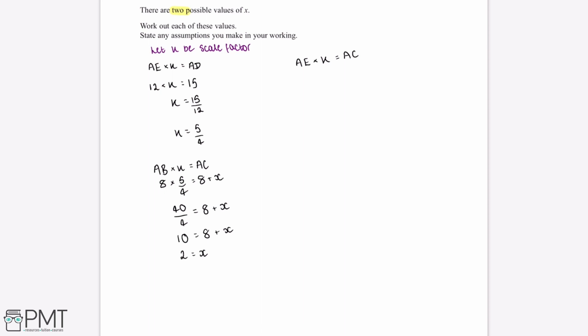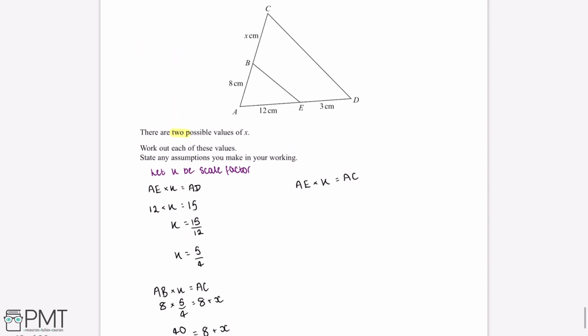Now we can use the same method to work out our other value of x. With the knowledge that side AE is proportional to side AC, we can also work out that side AB multiplied by k will be equal to AD. We're going to want to substitute the values from this diagram into this equation. Side AB is equal to 8. We don't know our value for k. And side AD is equal to 12 plus 3, which is 15. Again, we're going to want to make k the subject. So we can divide both sides by 8, and this tells us that k is equal to 15 divided by 8.